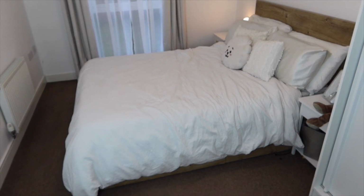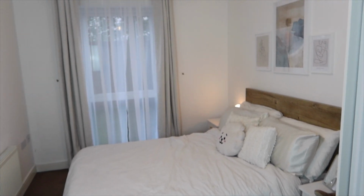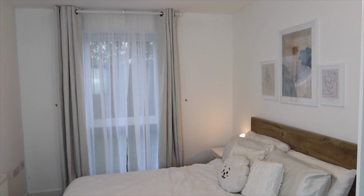There is another room right there, but it's literally the room where everything is just being thrown at the moment, because it takes a long time to sort a house out, and everything is sort of just ending up in that room at the moment. I don't know whether to turn the light on or not. Anyway, this is my bedroom. This is actually where I end up filming a lot of the time, even though I do have a dedicated room for filming. That's a whole thing.